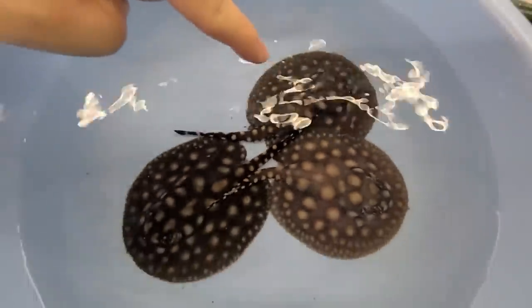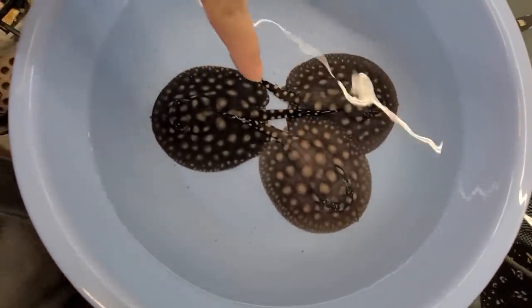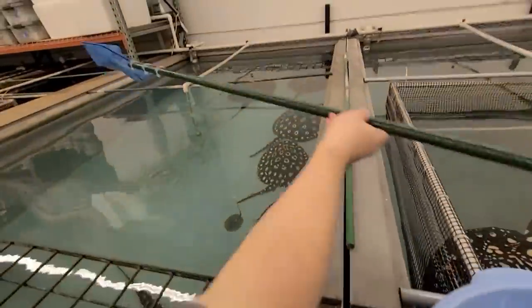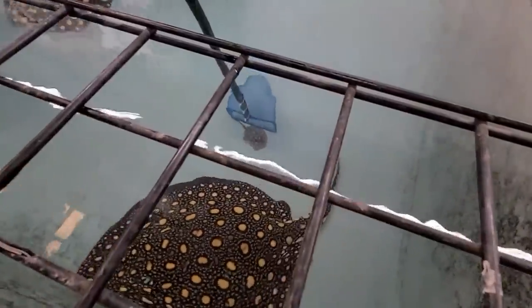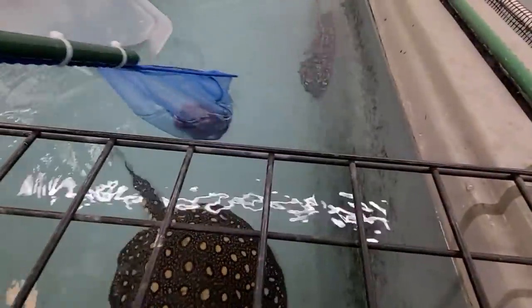So definitely this one and this one are very, very similar. This one and this one are very, very similar. This one, he's kind of in between. Let me pull out the other ones too. But see, this one, his spots are more round and more defined already. Kind of like the other two that are down here. So let's grab this one. Come on, little guy. All right, here we go. All right. Let's get it in the tray.